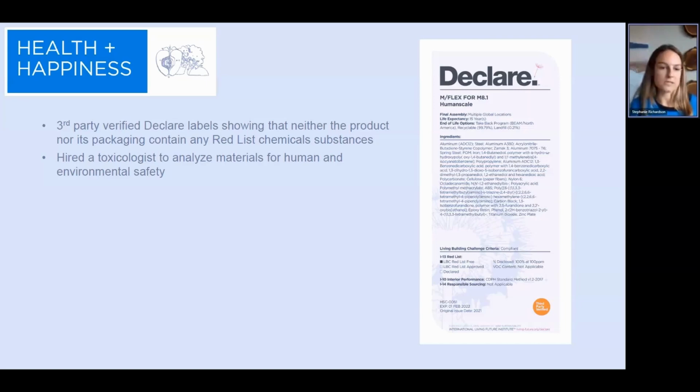So where we found a toxin to be in a component, of course, we did not ask for that. But since we've identified it, we work with our supplier to source a new material, and a new material that doesn't have that toxin and that will also pass our quality testing. Next, we publicly share those ingredients, just like a nutrition label for food.